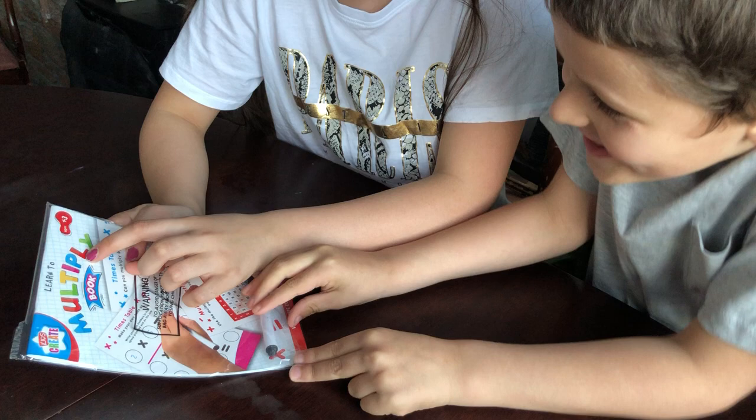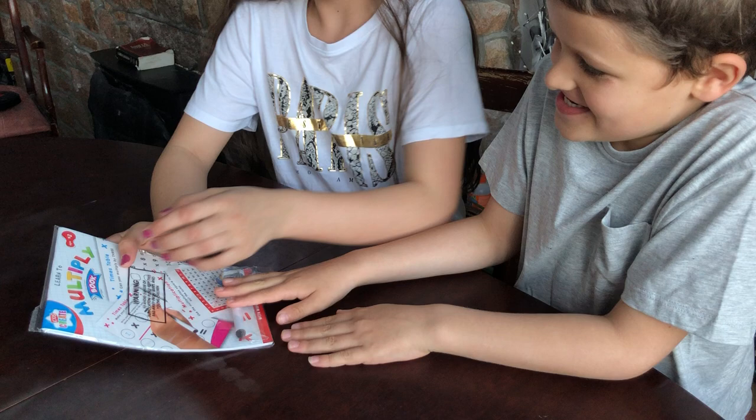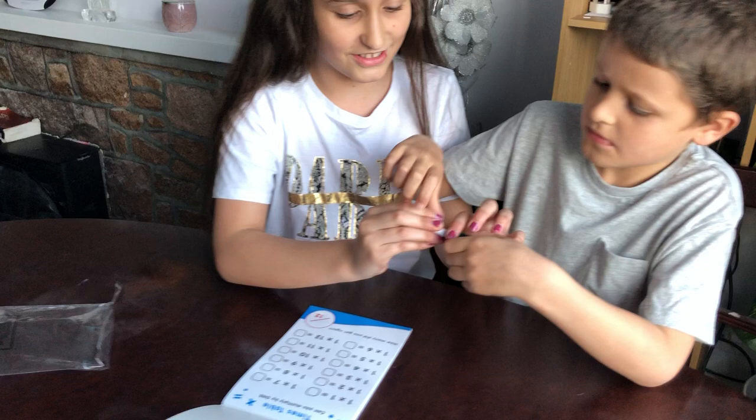M-U-L-T-I-P-L-Y. Multiply. B-O-O-K. Book. Okay, we're going to open it up. Wow, multiply book. So what are you going to play, Natalie, with them? We're going to learn the times tables. First one, Patrick.